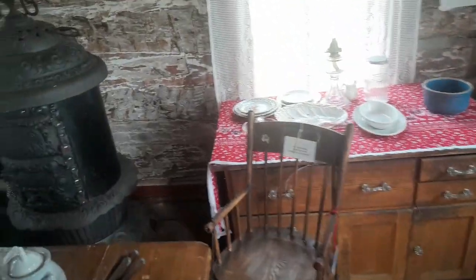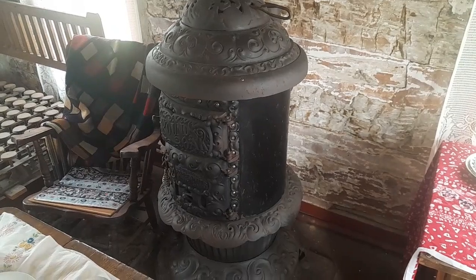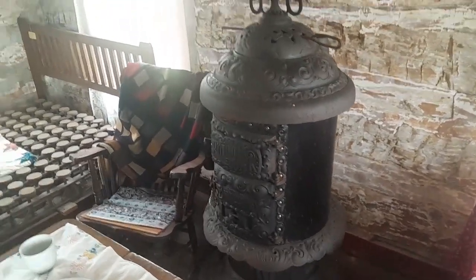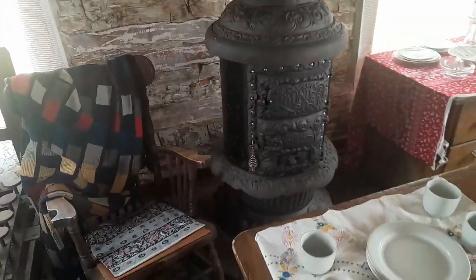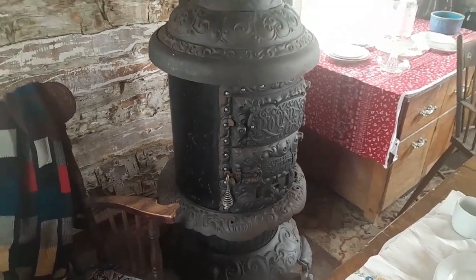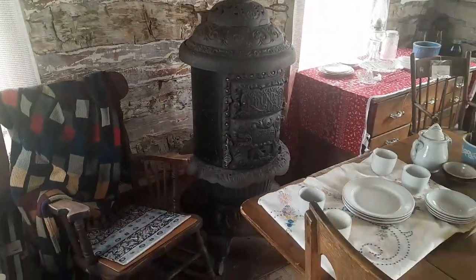Very cool. Unlike that one. We saw some of these in, where was that place? Ford in Detroit. They had a whole bunch of these stoves. You can check out that other video. It was the Ford Museum of Innovation. They had 80 of these in different colors, beautiful, just all done up and lots of brass on them.